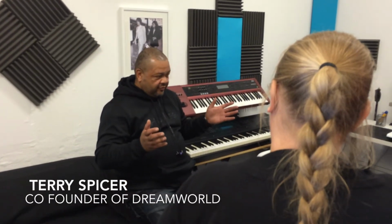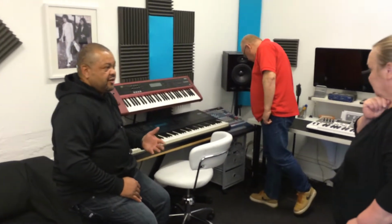The music resource room. I'm not going to call it a studio. It's a music resource room for the kids. They hang out and be productive, and from recording music to recording vocals to the artist development that we do with young people as well.